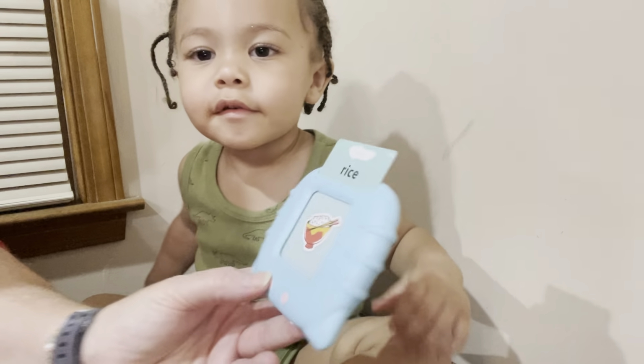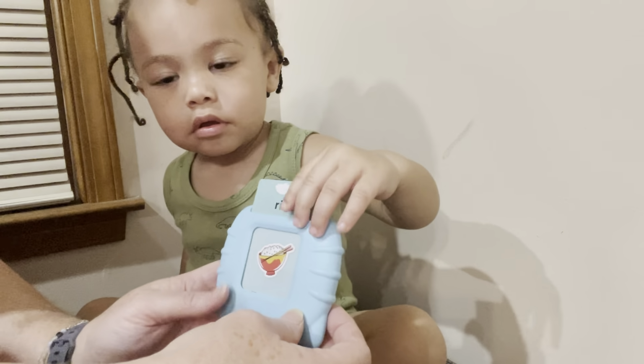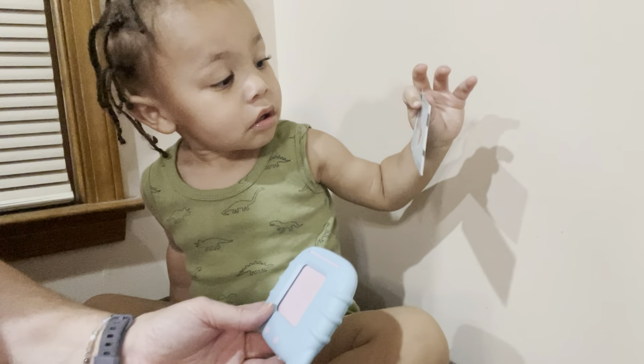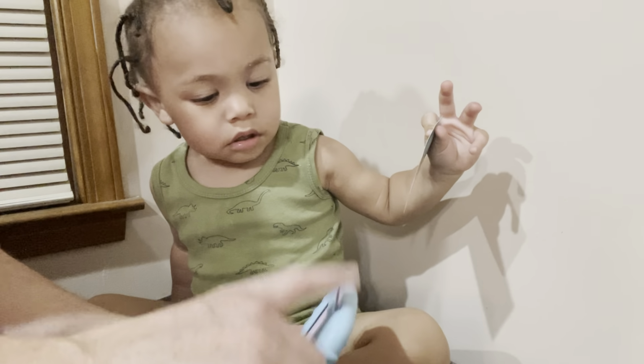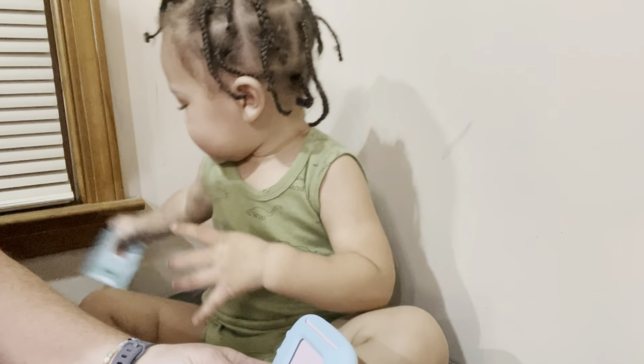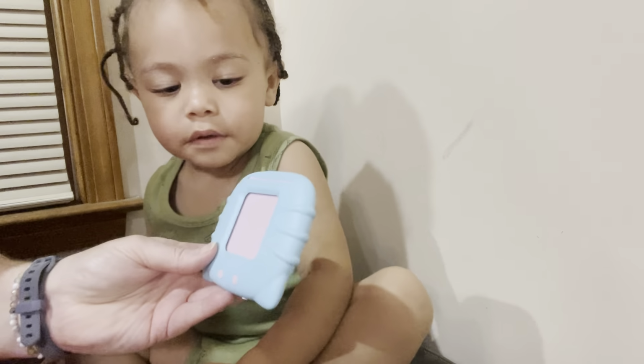Rice. And it's so cute. It's like a little bitty machine. Sorry about that glare. Okay, let's show everybody. Put it in here. You know how to put it in there. Put it in. Stick it right here. And he pulls them out, and he's learning the concept of it, but he's more engrossed with the cards themselves. But they have this little code on it, and you stick it in this machine.